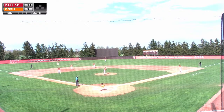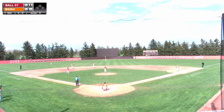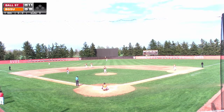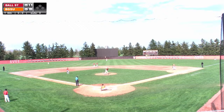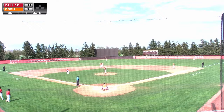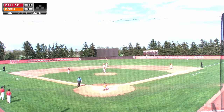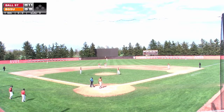Ball State coming up to bat the bottom of the 6th inning. They will face Bowling Green right-hander Levi Gazarek, the North Baltimore product, making his 6th appearance of the year, all in relief. He has struggled a bit. 5 1/3 innings. He's allowed 5 hits. He's walked 9 and struck out 2. He's allowed 9 runs, thus an ERA north of 15. Opponents batting .250 against him. Of course, Gazarek also a member of the football team, a tight end.